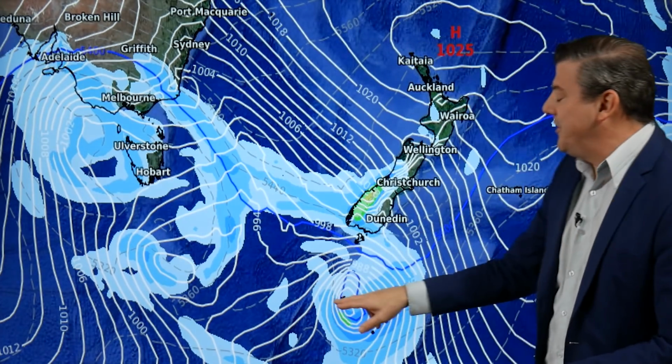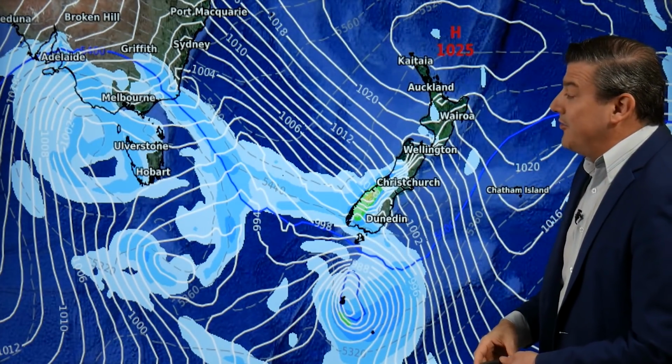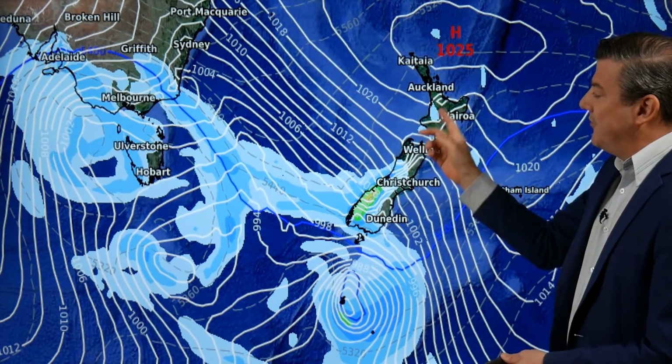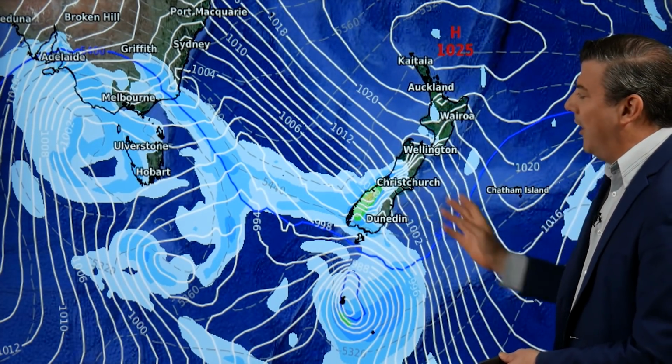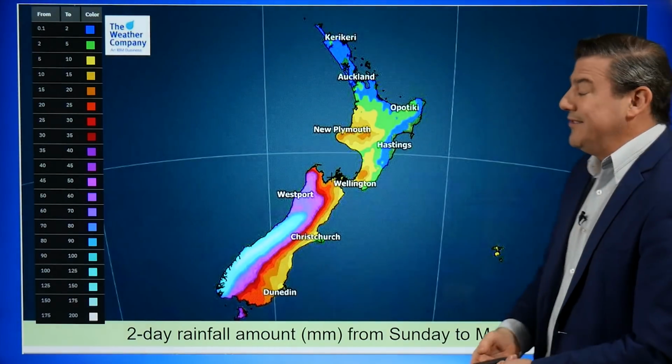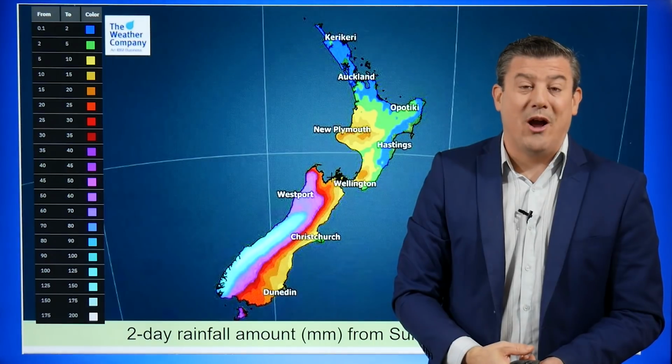We've got 3 different low pressure systems in a row there. So that's all low pressure, and on the other side, high pressure up to the north. So the squash zone, the nor'westers blowing through across New Zealand as we get in towards the Sunday mark. And we've got some more rain as we go into next week.